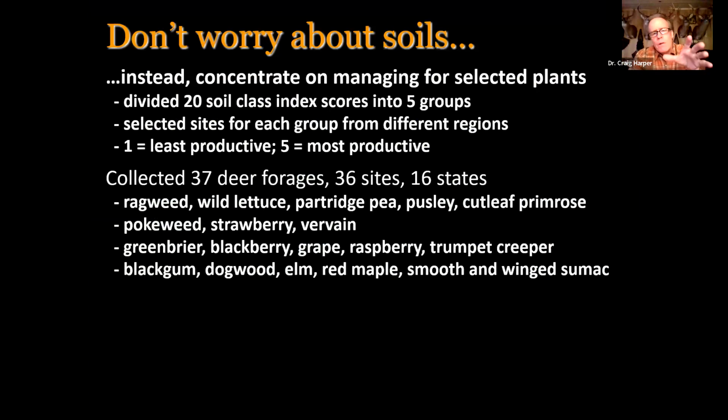A lot of people are worried about the soils in their region, that they won't be able to have as high quality nutrition for deer because they're in an area that is of poor soil quality, and also the old dogma that the biggest deer are produced in the areas with the best soils. Well, we've looked at that a lot over the past several years, and I want to show you some data that I think are fairly interesting.